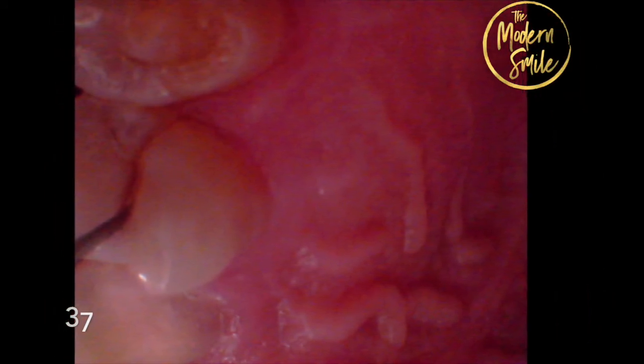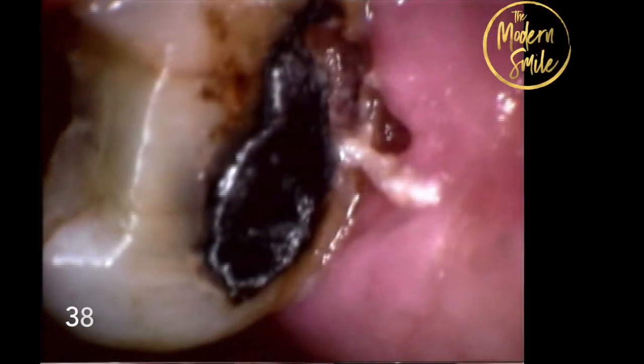This is actually the same tooth from a different angle in which I'm sticking my instrument in to show how the tooth is flexing apart. This is called a vertical fracture, and there's nothing that can be done to fix it.